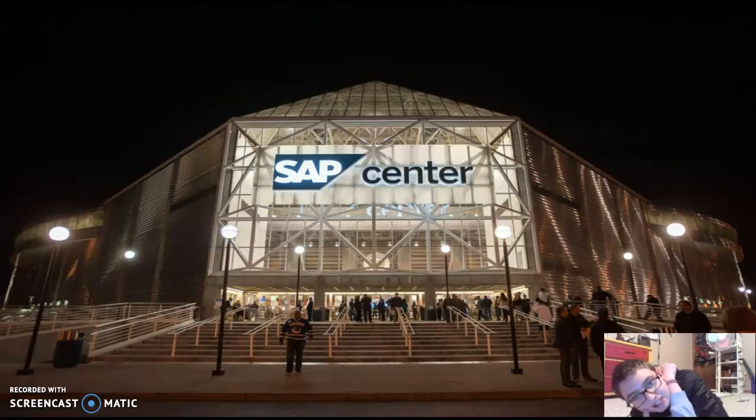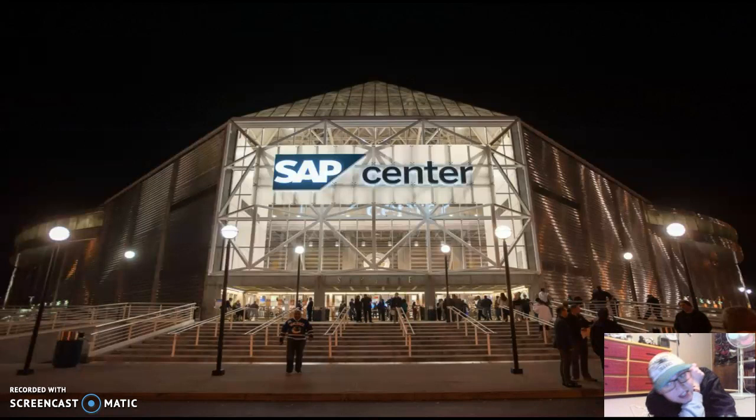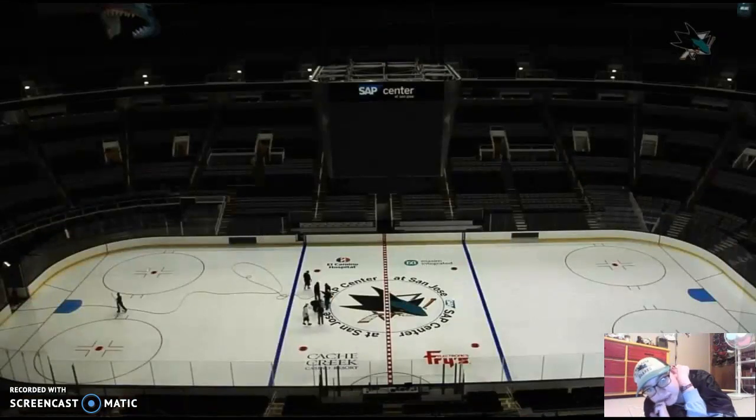Here's the SAP Center. Home of my favorite NHL team, the San Jose Sharks. I probably should get a hat on. Actually, I will. There you go. I got a Sharks hat on now. Now this is for all things hockey and all teams. This is the SAP Center. Home of the San Jose Sharks, but if you're talking the AHL, this is home of the San Jose Barracuda. And here is the inside of the SAP Center. This is a nice arena, nice logo at the center.